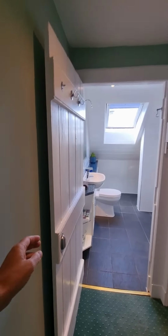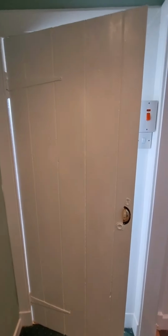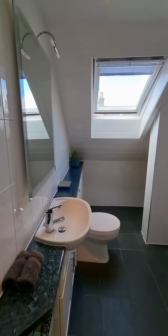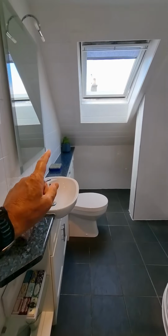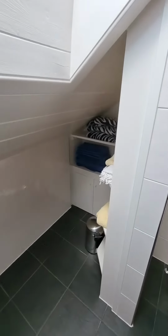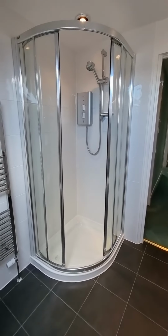I like this timber door, it's really nice. It's a nice feature to the property itself. Looks like it was original, possibly, but it's probably reclaimed. So we've got our bathroom, or sorry, our shower room in here. So you've got your inset bowl again, your WC. You've got a wee area around there to put your towels and that in. And then you've got your shower enclosure with your electric shower above.